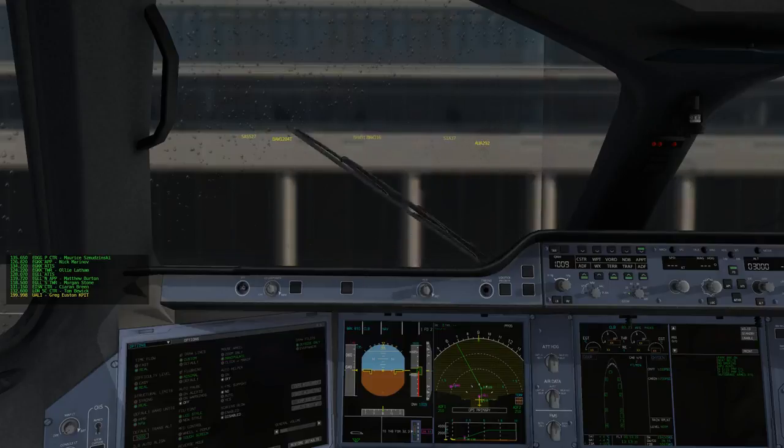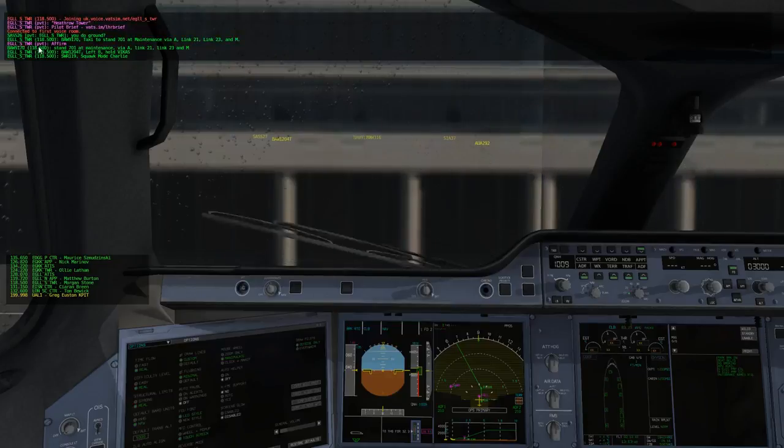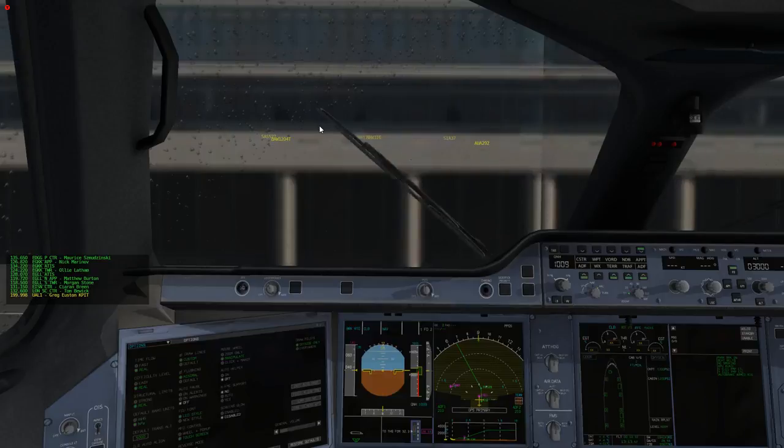Swiss 119 escort by Charlie. This is gonna be a long waiting game. Confirm I'm Scandinavian 526. Swiss 119 escort mate. Yes, I'm Scandinavian 526. Just have to make sure. Heathrow Tower, good evening, Scandinavian 526. Request clearance to Oslo Airport with information golf at stand 555.